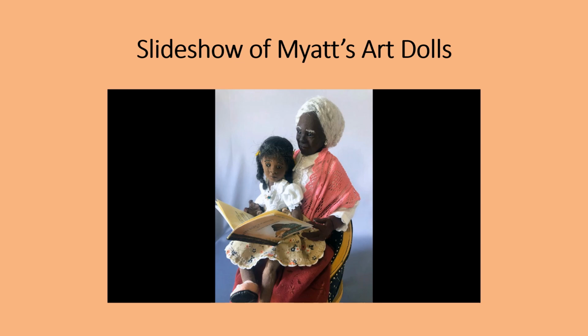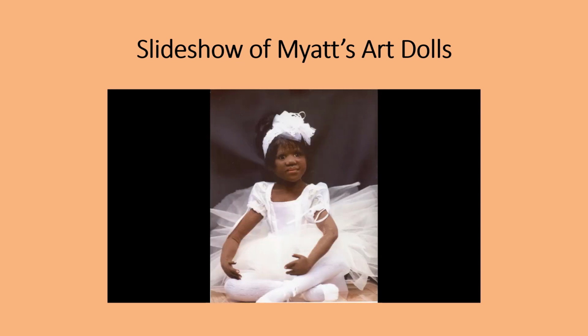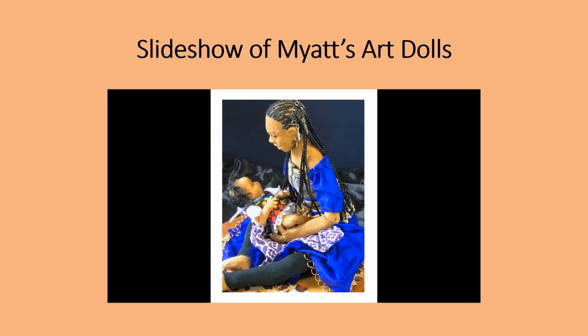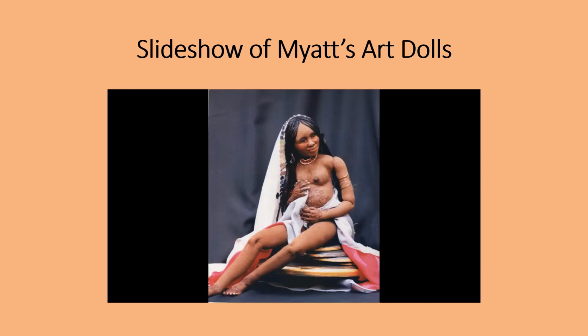Anne continued her artist's statement by writing, "My art training has been varied. I have studied oils, watercolor, sculpting, and photography. I use those mediums often in creating a doll. Each doll begins with a sculpted head in clay.